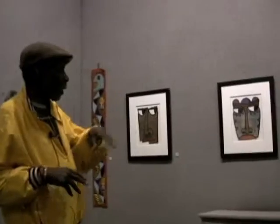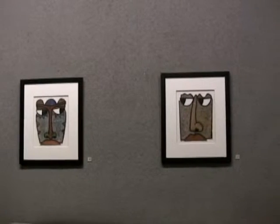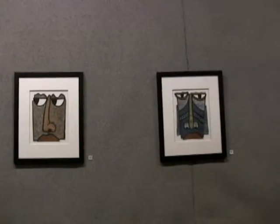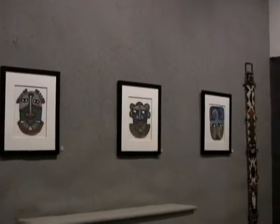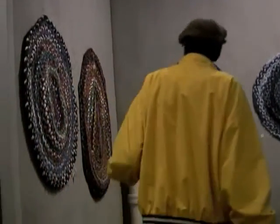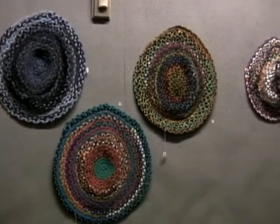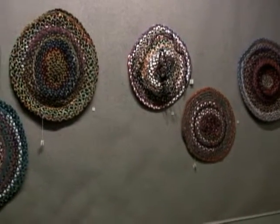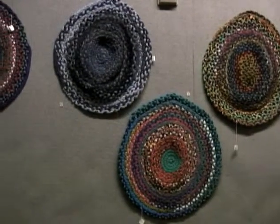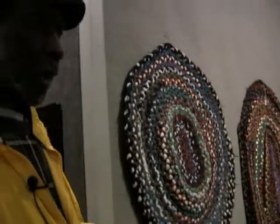The pieces here on the wall are from David Smith, an Atlanta-based artist, and they're all pastel masks. He uses all pastels, and they're all masks. These are braided rugs. She takes strips of cloth and she tears it, and then she braids them together, and then she sews them together in a circle. And this is Helen Bice from Morristown. She said that she learned this from her grandmother. Her grandmother made these from her childhood.